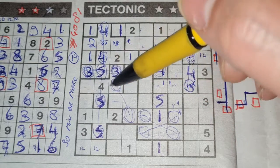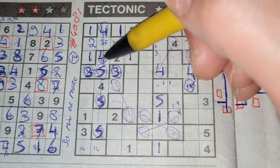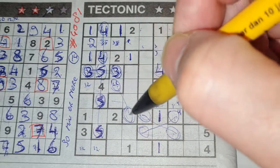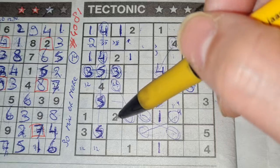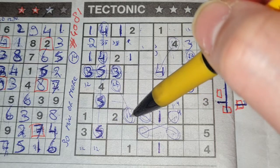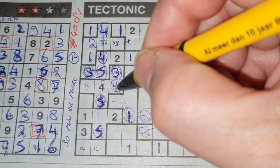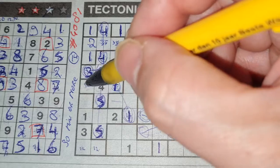2 numbers left in this area for numbers 1 and 2. Let me mark those 1 and 2. But this box is connected with that box, so it should also be 1 and a 2. But we already have a 2 here, so this box cannot be a 2. This box should be a 1. And this box is connected with that box, so it should also be a 1. One box left in this area for the number 2.